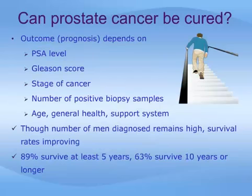The outcome or prognosis of prostate cancer depends on a patient's PSA level, his Gleason score, the stage of cancer, the number of positive or cancerous biopsy specimens, and his age, general health, and support system. Though the number of men diagnosed with prostate cancer remains high, survival rates are improving. It is estimated that perhaps 89% of men diagnosed with the disease will survive at least 5 years, while 63% will survive 10 years or longer.